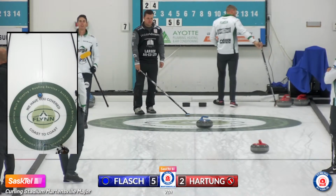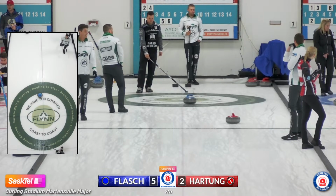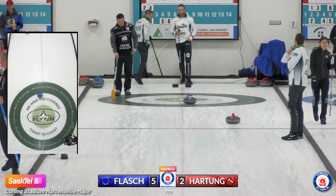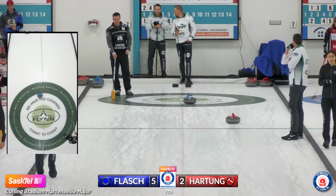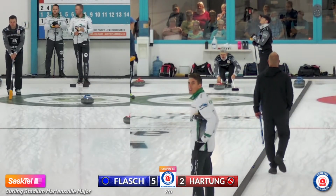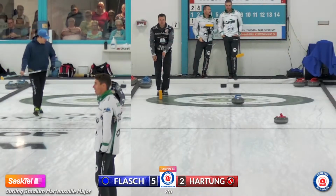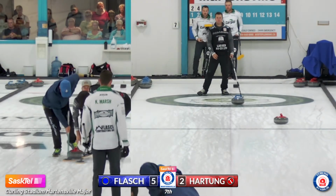Now, and I wondered if Kody might try this. He's going to look to come around that blue stone at the top of the 8-foot. And this all comes down to that high guard isn't good enough to protect a rock by itself. So you try to come around the blue. Even if you're back 12 foot here, it doesn't have to be shot rock. You're just trying to put a stone in a position where Colton Flasch can't get at it. With 3 stones left to come, if you're going to get 2 points, this is probably the shot to do it.